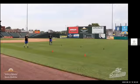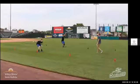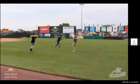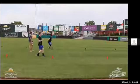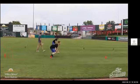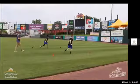Starting in 3, 2, 1, go. Nice controlled landing. Looks good. You got it, Will. Finish strong.